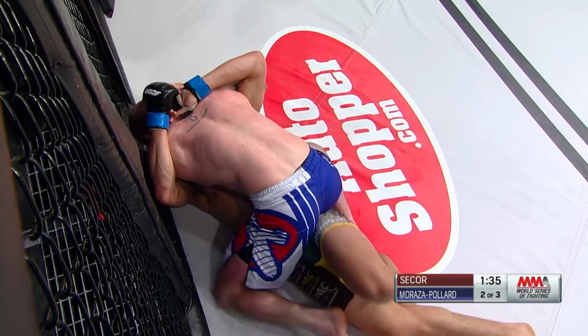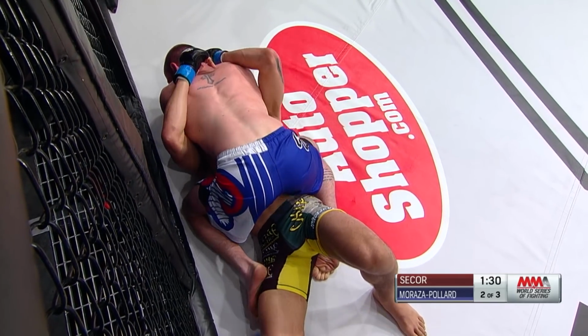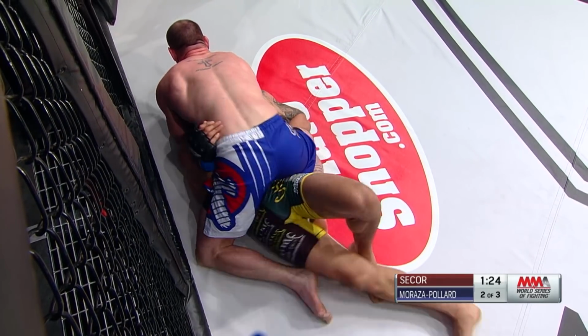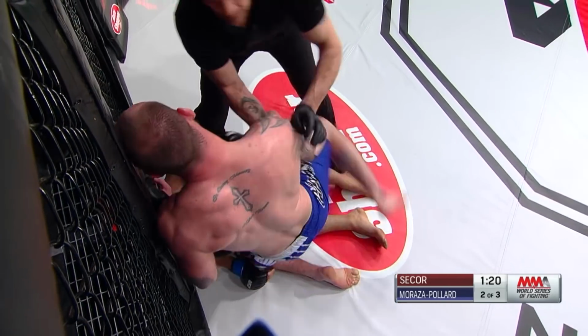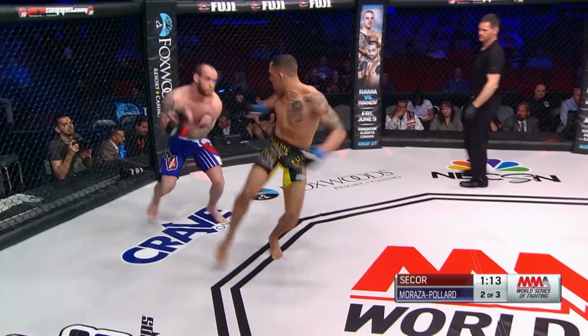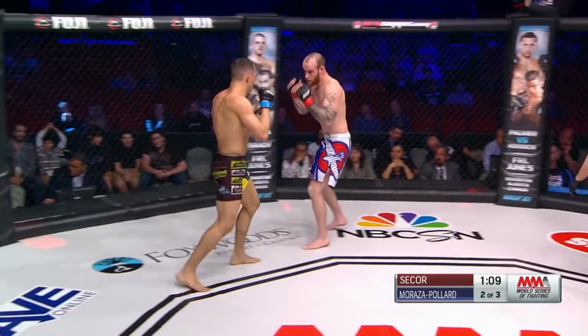There you go, grind, up, down, chest slam now. Using left arm, yep, good. Listening into the corner of Matt Secor. Moraza-Pollard firing off some lefts to the rib cage of Secor, not doing a lot of damage. You can see just how dominant that mount is. You know what? In there, ooh, that was a little premature stoppage. Premature stand-up, but the big advantage shifts, got to go the way of Chip Moraza-Pollard as he goes back to the feet.